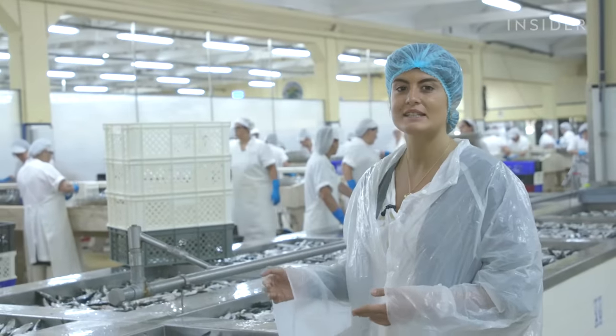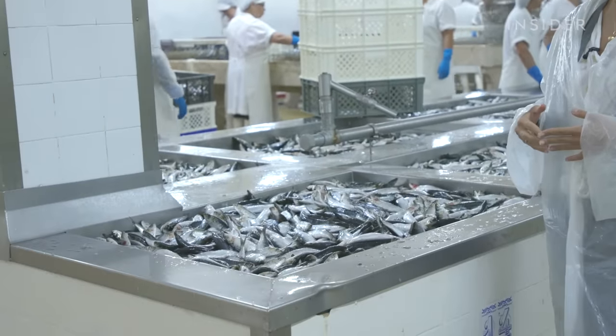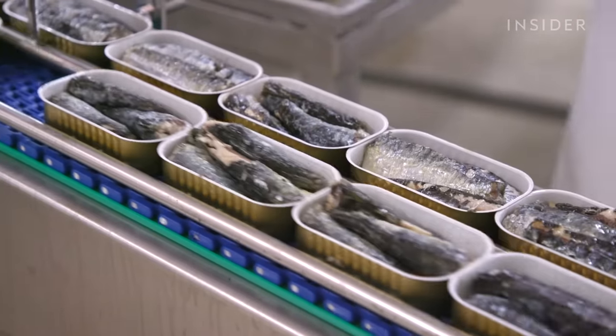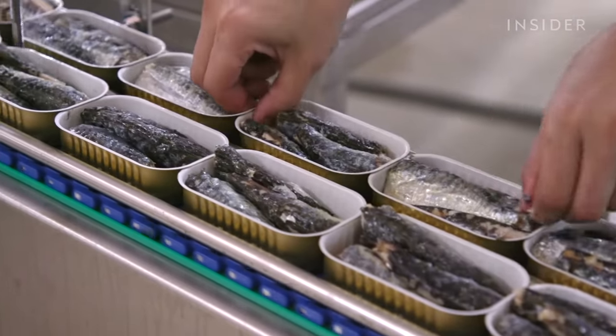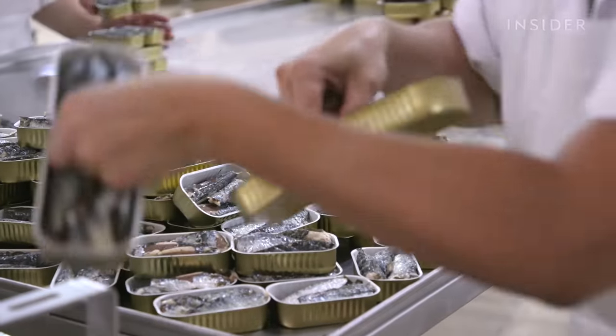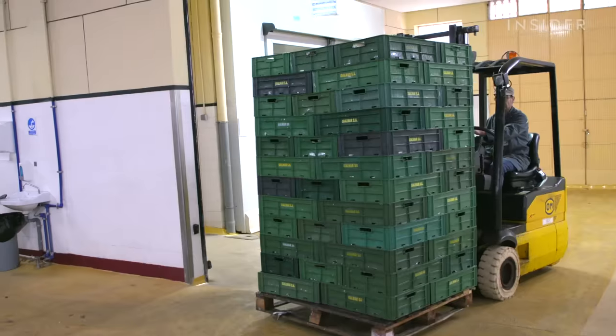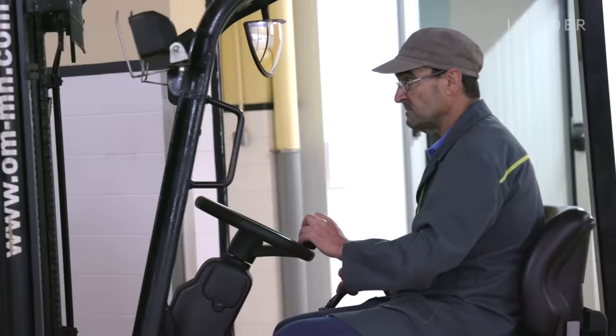These are the fresh sardines that have arrived this morning from Matosinhos Harbour, and the canning process will take place in one day. So everything is going to be finished by 5 p.m. this afternoon. All the sardines are going to be tinned. Now it's time to go and see how sardines are actually canned here at Pinhais.